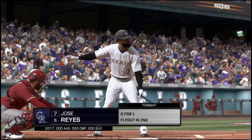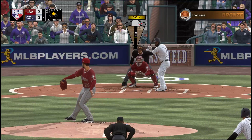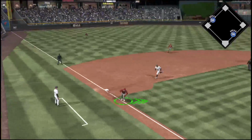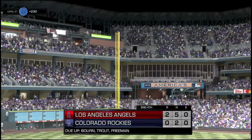Striding in, Jose Reyes. He flew out in his last at-bat. Ready to deliver. Here's the first pitch. Little dribbler down the line. And a close play at the bag, but a good stretch by the first baseman got the out, and the inning is over.